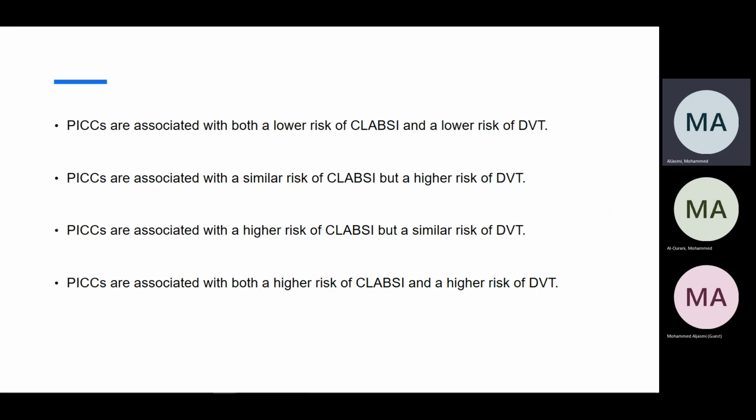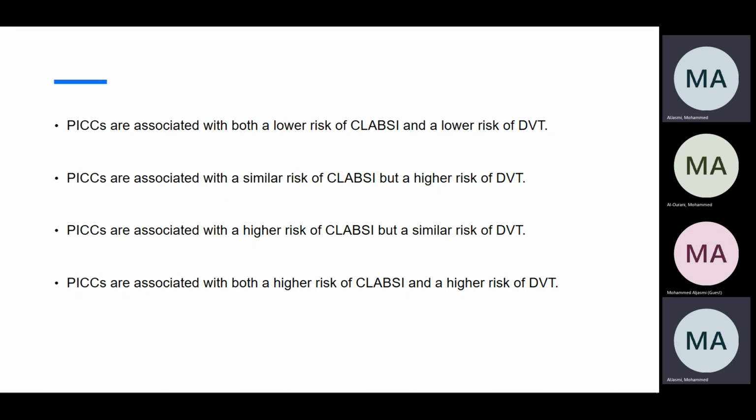Okay, so what do you think, guys? Which choice? So let me read it. The first choice: PICC lines are associated with both a lower risk of CLABSI and a lower risk of DVT. The second: PICC lines are associated with a similar risk of CLABSI, but a higher risk of DVT. The third: PICC lines are associated with a higher risk of CLABSI, but a similar risk of DVT. The fourth: PICC lines are associated with both a higher risk of CLABSI and a higher risk of DVT.